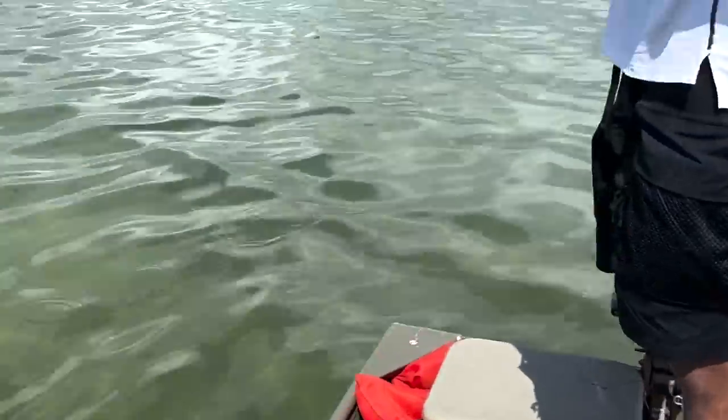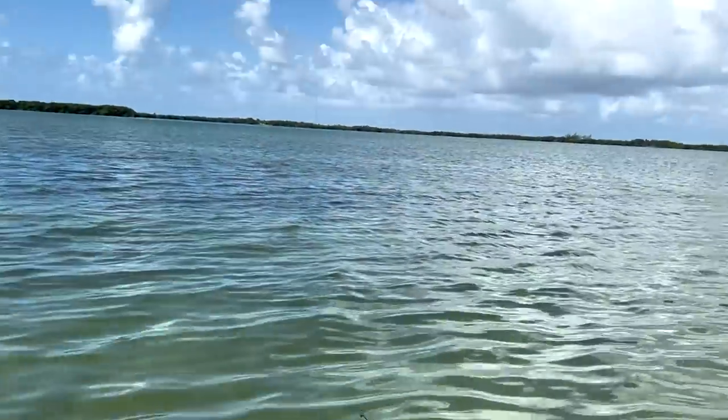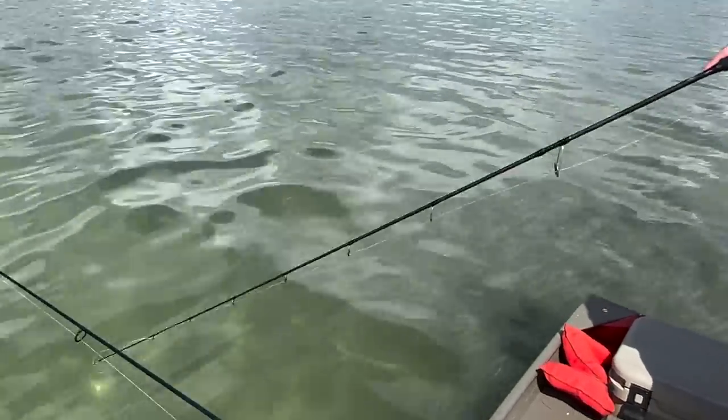This is my lure right here. Look what it does. You twitch it back like this, and it's very slow sinking. Looks like a little minnow. Wanna see it again right here? Oh, look at the shark. Look at it. That looks so realistic, doesn't it?